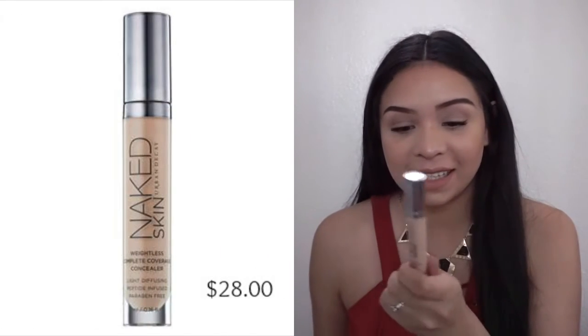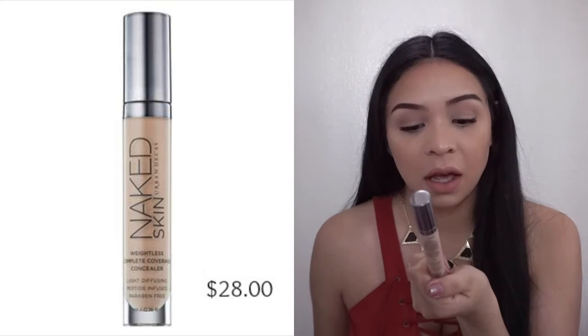The first one I'm going to talk about is the Urban Decay Naked Skin Weightless Complete Coverage Concealer. Mine is in the shade Light Neutral. I really love this concealer. It's not too thick, it's not drying, it doesn't get cakey under your eyes. You can definitely layer this on, which is awesome because I apply a shit ton of concealer. Their color range is wonderful. This is definitely my favorite high-end concealer and it just really brightens up the under eyes.